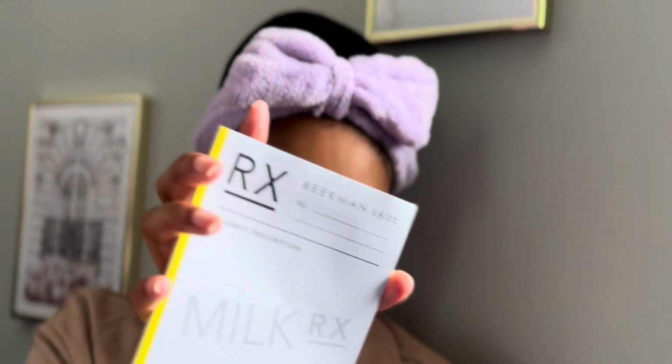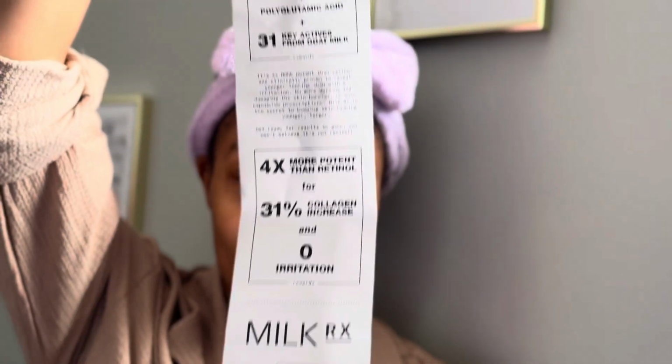You have a notepad. You have your receipt for the product. And then you actually have the product. So excited to try this. This is an advanced better aging cream.